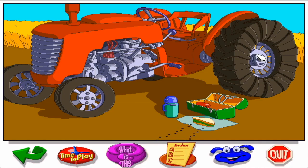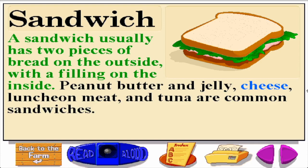A sandwich usually has two pieces of bread on the outside with a filling on the inside. Peanut butter and jelly, cheese, luncheon meat, and tuna are common sandwiches.